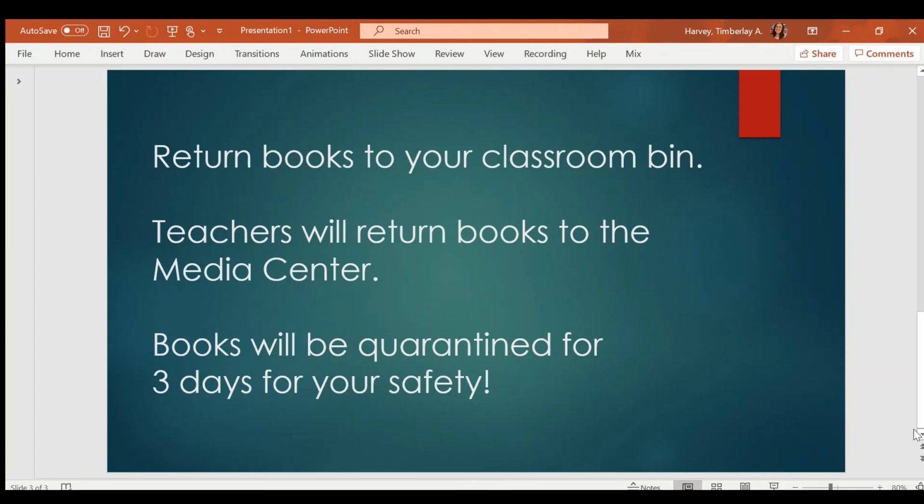With all of these things in mind, I hope that you will give Destiny Discover a try. I can't wait to see all of those Reading Counts points hit the board soon.